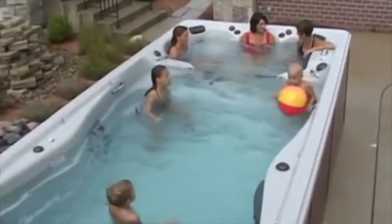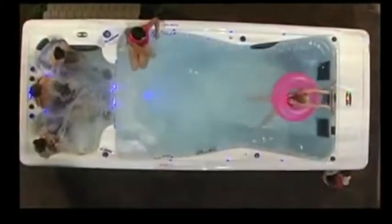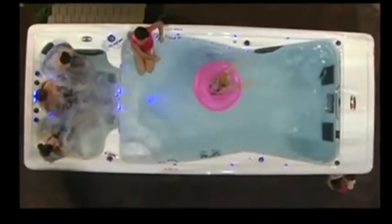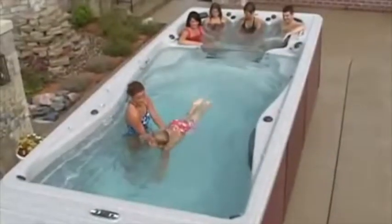Imagine playing with your kids or grandkids in the perfect water temperature. Turn on the ExerSwim propulsion system, add a tube, and you have an instant lazy river. And there's no better place to teach the kids to swim.